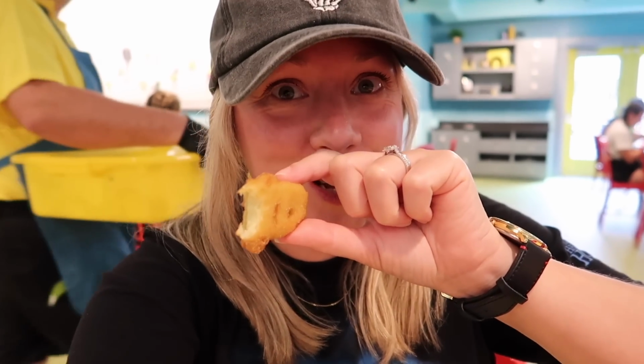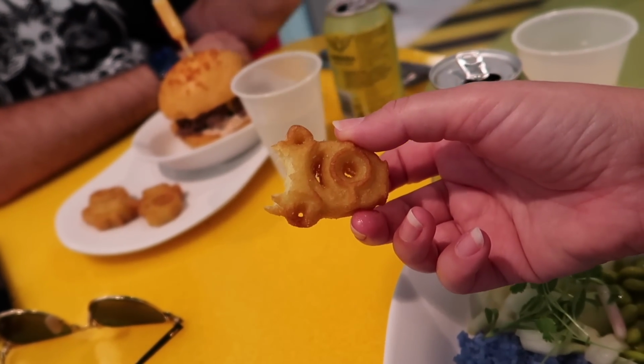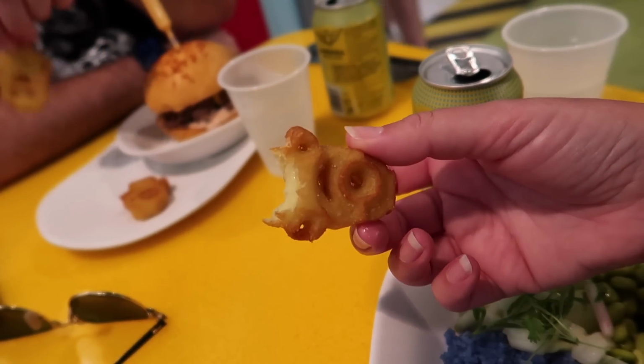That's better than a normal tot. Because of the shape of it, the potato's really soft inside. That's actually really, really good.